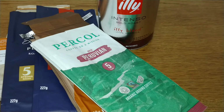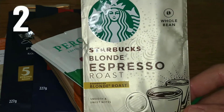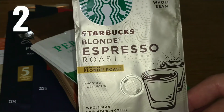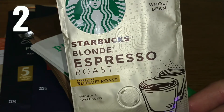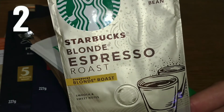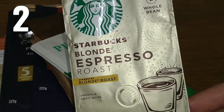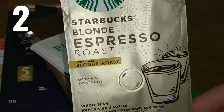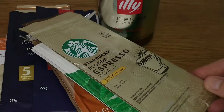So we're on to number 2 now, and it is the Starbucks Blonde Espresso coffee beans. A complete change from the dark roast they are famous for, or infamous for. It was a lot better than the usual supermarket quality as well. A really nice, interesting coffee, and that scored 4 out of 5.